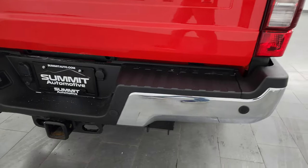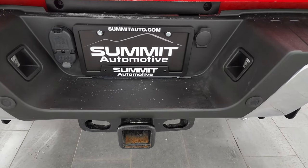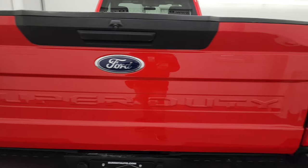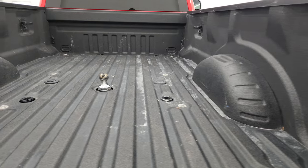Coming around to the back, rear bumper's in great shape. No dents or dings in there, and it does have the backup parking sensors. Full towing package, of course, with the receiver hitch, 4-pin and 7-pin wiring. Tailgate is in very nice condition as well. Does have the tailgate step assist, and it comes with a Line-X spray-in bedliner.